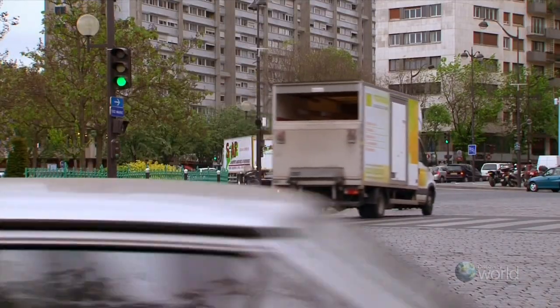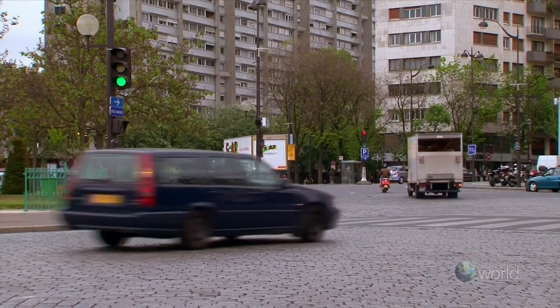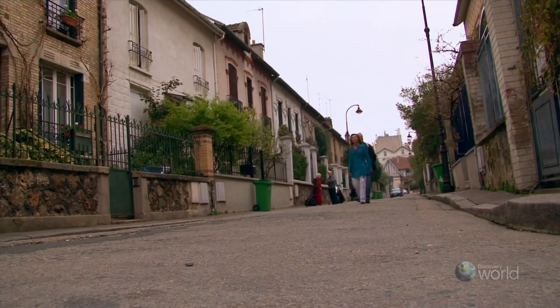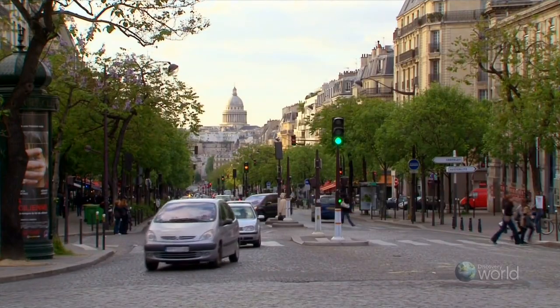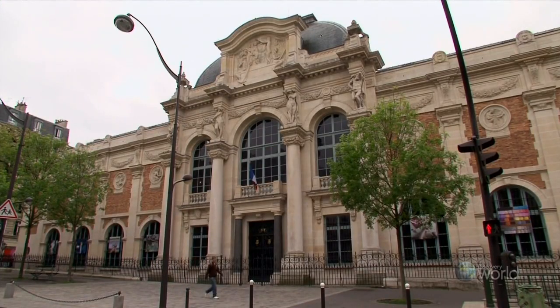Today, Place d'Italie has an interesting blend of historic and modern buildings. To the south is an important Chinese neighborhood. To the west is the atmospheric Butte aux Cailles. And just over here is the Gobelin neighborhood with the Avenue Gobelin. Let's check out the Manufacture Nationale des Gobelins tapestry factory.